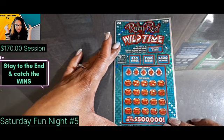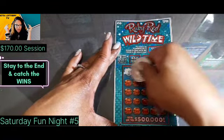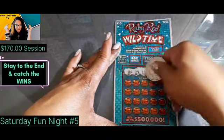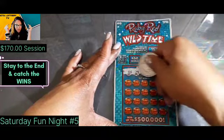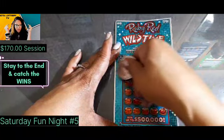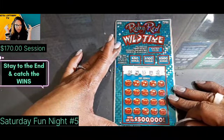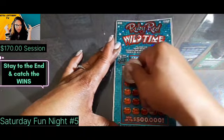All right, here we go. Let's see what we can find. You know what? I'm gonna do this first ticket. I'm just gonna go ahead and scratch off. Ooh, this one scratches lovely. Go ahead and scratch off the number here. So we are looking for, and I'm gonna clean it up. Sorry, guys. We're looking for 4, 29, 13, 19, and a 27. Let's see what we can find.